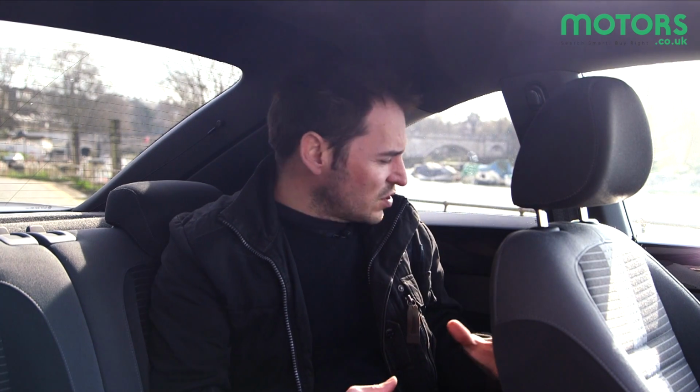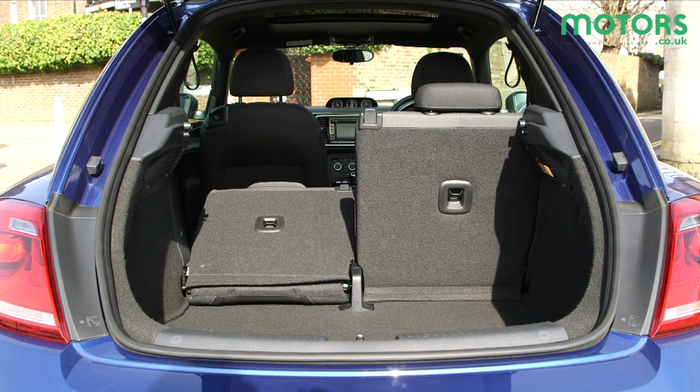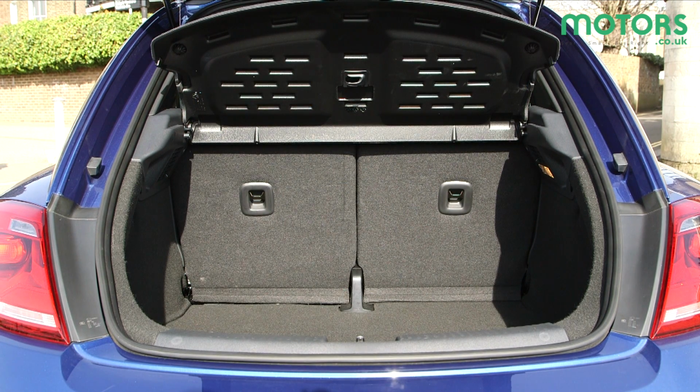In the back it's a very different story. It's quite cramped and the sloping roofline means it's not ideal for taller occupants. The boot though is a decent size and almost compares to a Golf, but its odd shape means it's slightly limited.